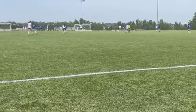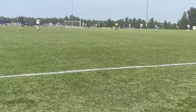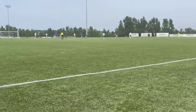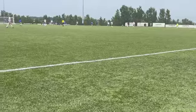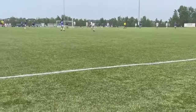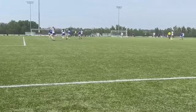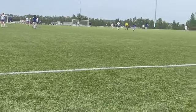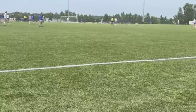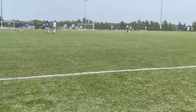Sophie going for it. Luna's fighting for it. Gets it. Pushes middle. Nice job. Middle still. We're fighting for it. Doesn't call anything.